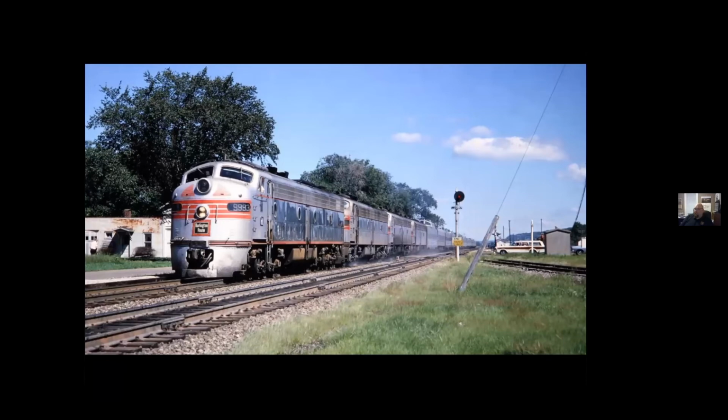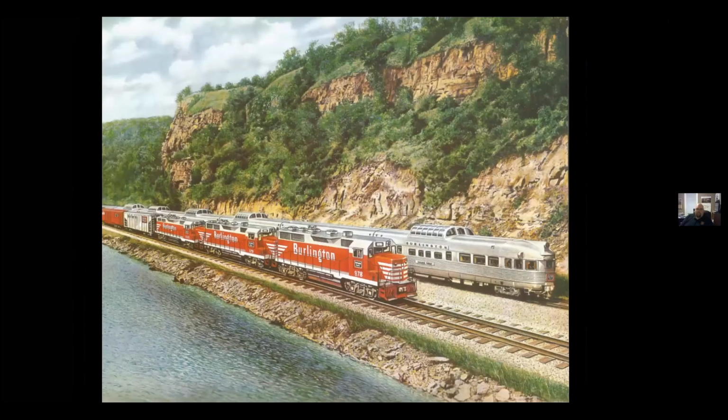And here we are arriving at Prairie du Chien. This is August 1968. And that brings us to the end here. This is one of the Q's calendar shots. I don't remember what year it is exactly, but this was during the 50s or 60s, I believe. This was a GP35, so this was right after the delivery of those. So they're advertising the Zephyr and the new locomotive power.